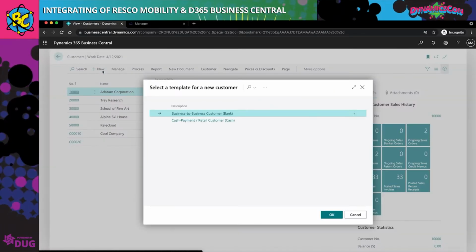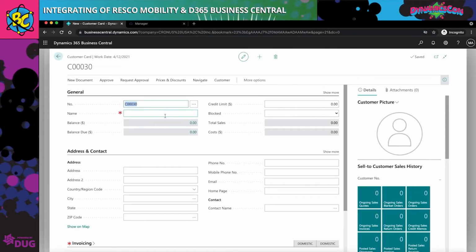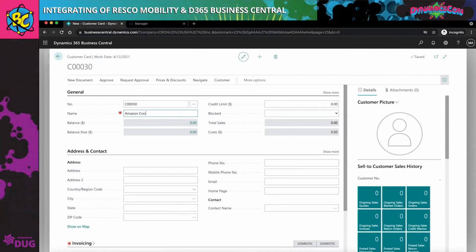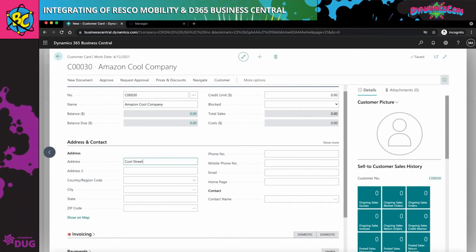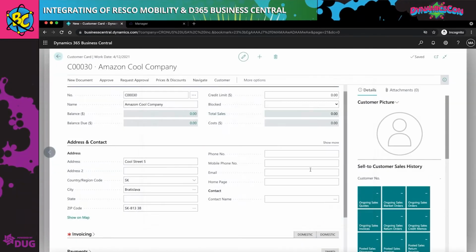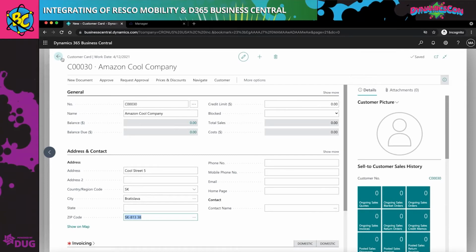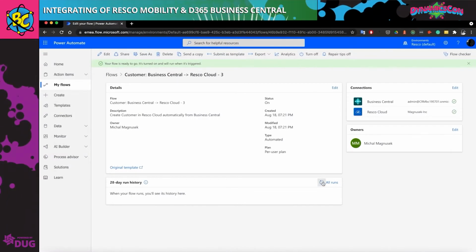Let's create the new one. Okay, and I will select the name. Let's call it Amazon Cool Company. Address: Cool Street 5. Yeah, automatic fill in of the data. And I think that's it. I can close it. I can go back to Power Automate and refresh it.